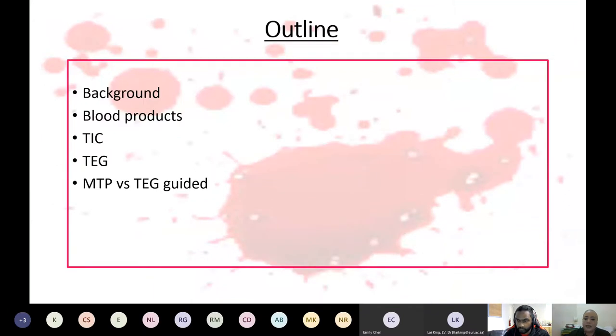So the outline of the talk is basically a quick background. I'll be talking about the most commonly used blood products. We'll go over trauma-induced coagulopathy quickly, as well as the TEG, and then look at some evidence for the massive transfusion protocol versus the TEG-guided resuscitation.